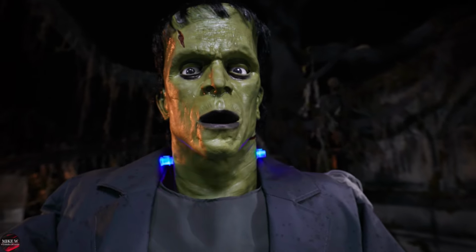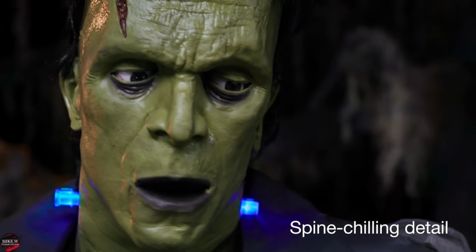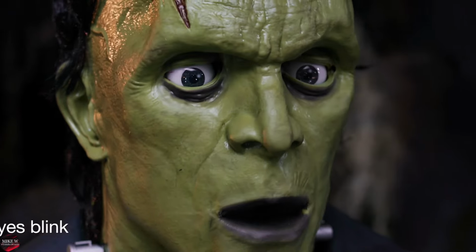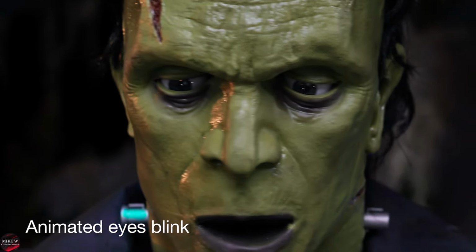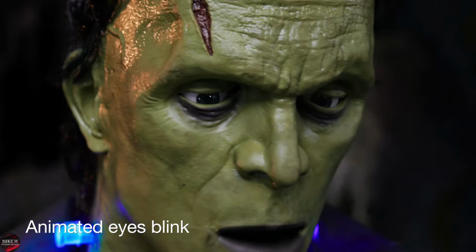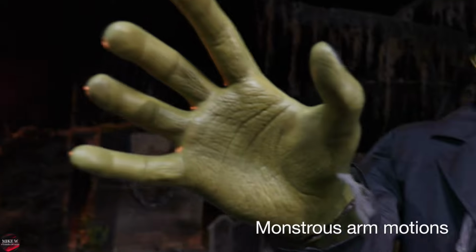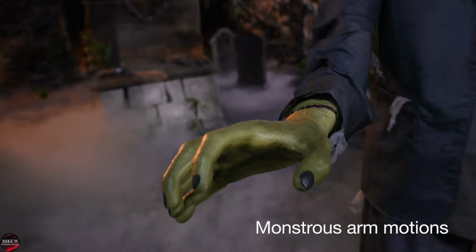Under the glow of the moon, his frightening face radiates with blue LED light. Catch his blinking, motion-activated eyes, and the chase is on! His arms moving up and down, reaching for the nearest bone to break.